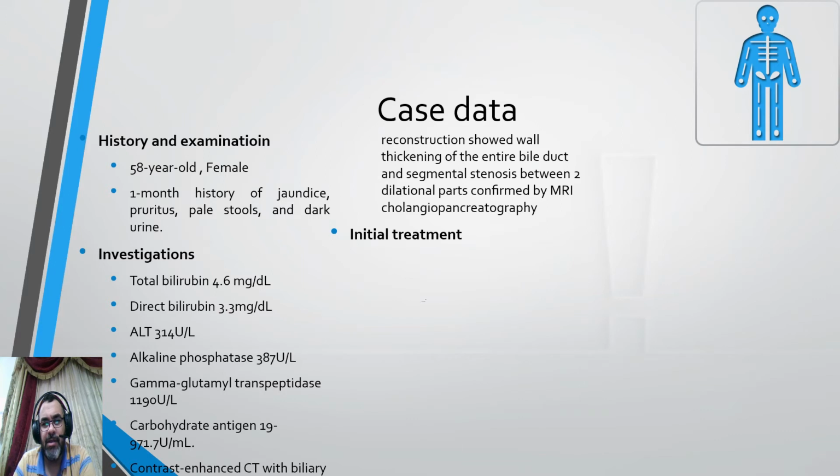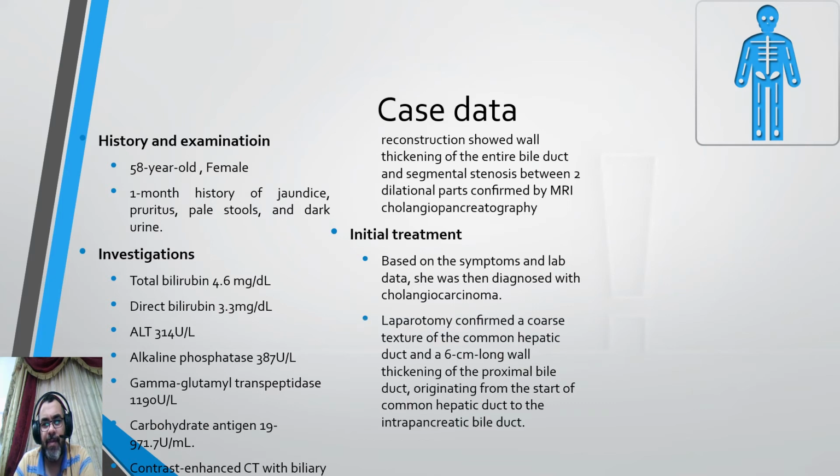Initial treatment for this case: based on symptoms and lab data, she was then diagnosed with cholangiocarcinoma. Laparotomy confirmed a coarse texture of the common hepatic duct and 6 cm long wall thickening of the proximal bile duct, originating from the start of the common hepatic duct to the intrapancreatic bile duct.